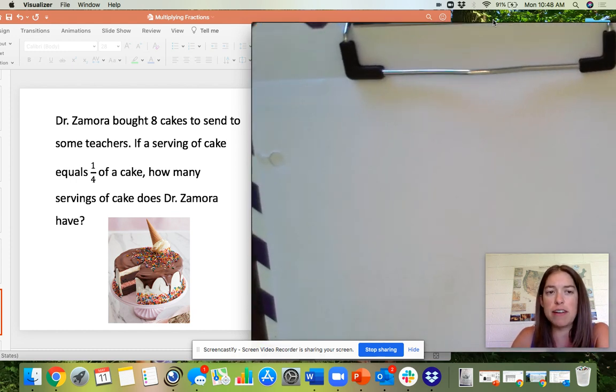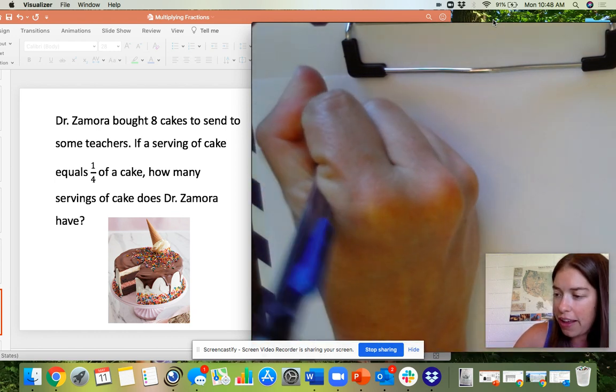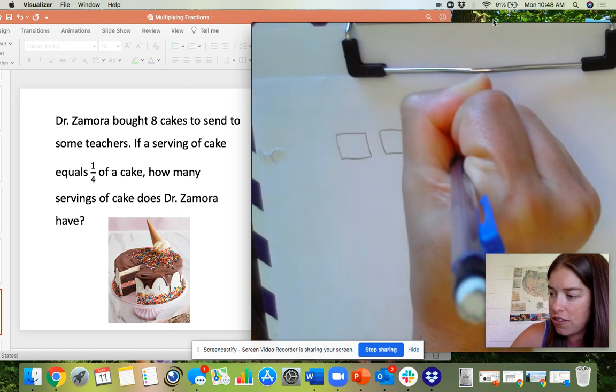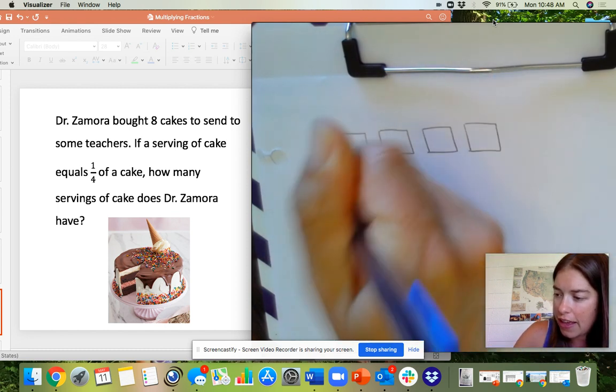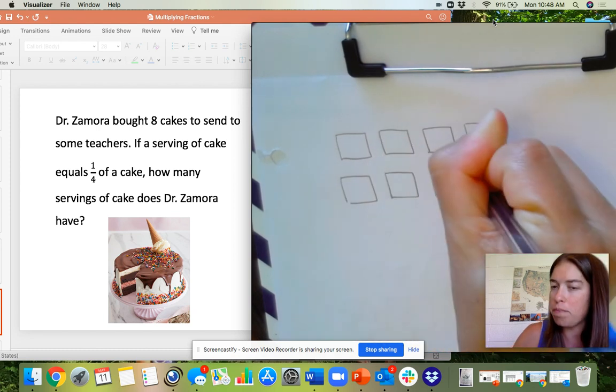So let's start in the beginning. Dr. Zamora has 8 cakes. I'm going to draw square cakes because they're just easier for me to cut into nice even fractions. So I'm going to draw out the 8 cakes that Dr. Zamora bought.